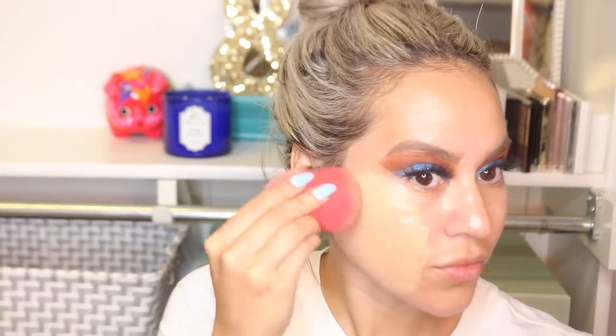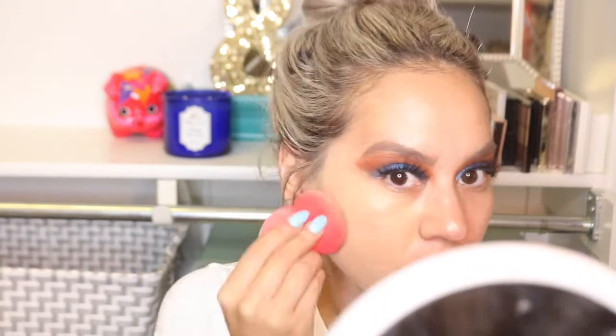Then taking in my Born This Way by Too Faced foundation in natural beige with my Morphe beauty blender. It's not the 3D one with the sharp line, it's just a regular beauty blender. I'm taking it on the back side and going ahead and pouncing that all over my face. This freaking foundation is amazing. I promise you. I don't know if it's just a combination of what I use, like I told you, but this foundation is absolutely amazing.